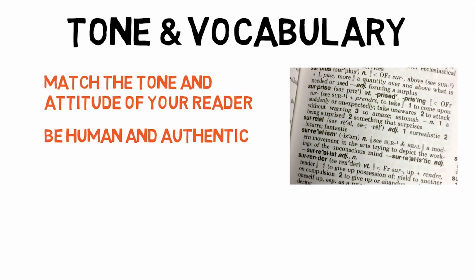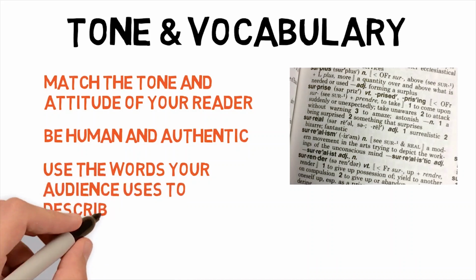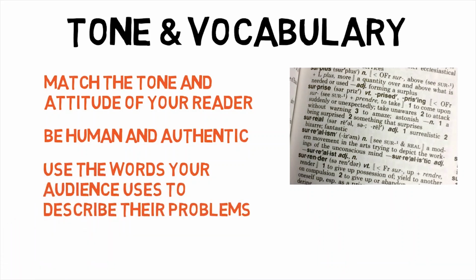The same principles apply to your vocabulary, especially in content marketing and sales copy. It's always a good idea to use the words and phrases that your audience uses to describe their problems and pain points. That's a great way to form a connection and show that you truly understand them, right? Because when someone reads your writing and sees their problem explained exactly the way they describe it, they know right away that you're going to be able to help them.